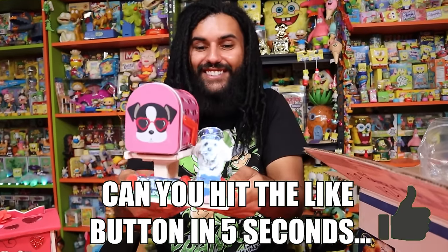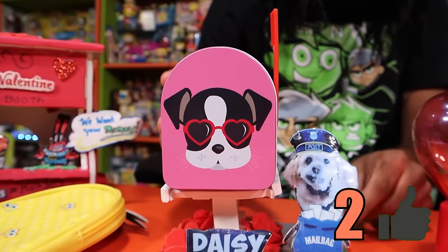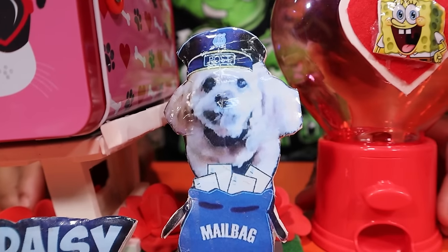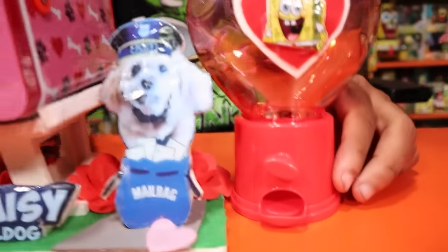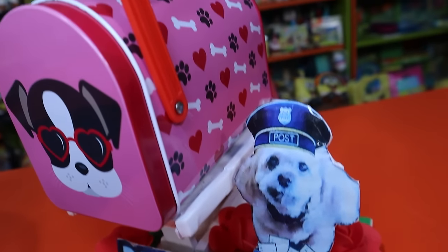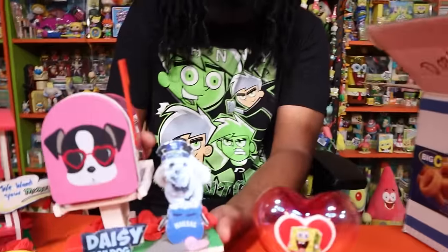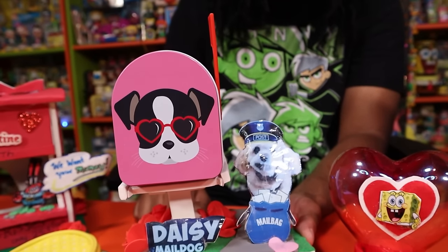Daisy the mail dog. She has her own mailbox. That is so freaking cute. And it has a little heart-shaped machine that you can put with it, a little candy dispenser as well. That is so cool. Dang. That is honestly the easiest way to impress me more than anything. You can make me a cardboard cutout and I'll be hyped, but you make Daisy a cardboard cutout and that just makes my whole year.